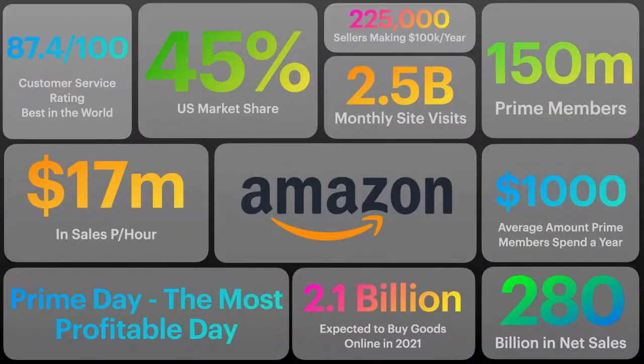Let's just talk some Amazon stats here, because I love sharing this stuff. I think it's ridiculous. Let's start with this one. There's 150 million Prime members, and on average, Prime members spend $1,000 plus a year. They have 280 billion in net sales. That's just ridiculous. Prime Day is the most profitable day of the year, bigger than Black Friday and Cyber Monday. They make 17 million in sales per hour.